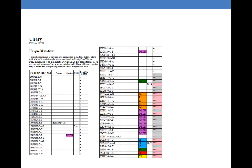But these are all the private SNPs that Alex Williamson has identified in my raw data as being relevant to me, and he even classifies them according to how good or how valuable he thinks they are. I won't go into that now, it's quite complicated, but it's good to know that this has been done.